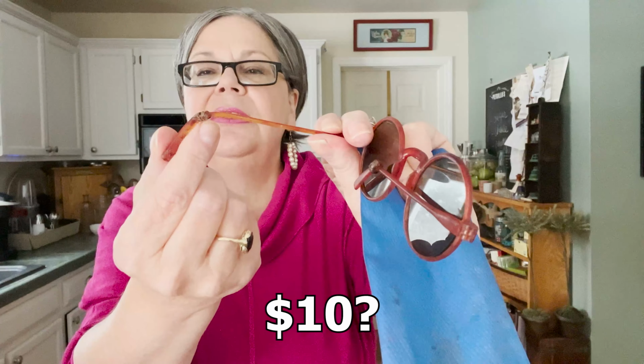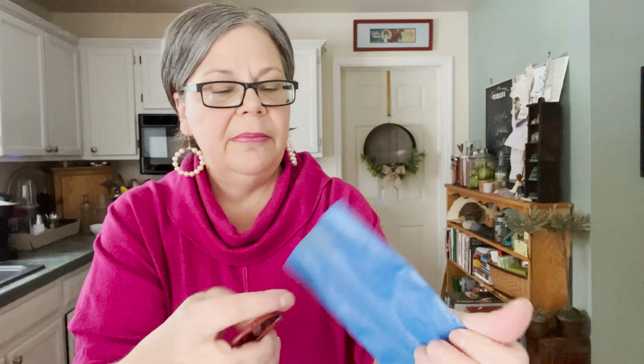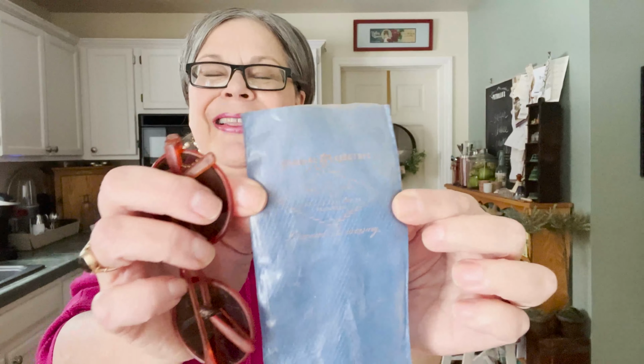And then this was in a free box. It's a pair of sunglasses, and I just thought, wow, those are so cool. Like for a photo shoot or an accessory in a photo shoot. They were repaired, kind of glued there on the bows, but I just decided to pick them up. And this container actually says General Electric. So, now that I'm saying that out loud, maybe these were some kind of protective lenses. I don't know. Very interesting.